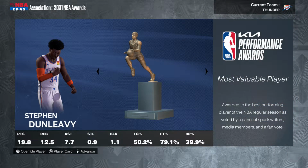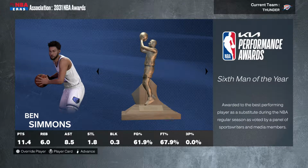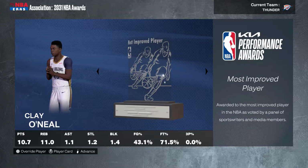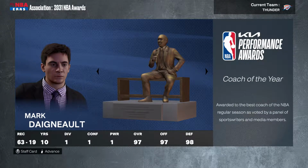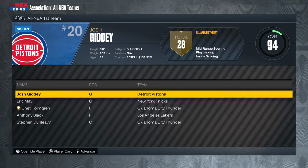Well, damn, now Steven Dunleavy wins MVP. 20, 12, and 7. Taylor Erickson, Rookie of the Year. Benjamin Simmons, Sixth Man of the Year on the Grizzlies, it looks like. Chet Holmgren, still Defensive Player of the Year. Had an incredible season, 25 and 12, but he didn't win MVP. Clay O'Neal, Most Improved. Mark Dagnall, Coach of the Year. At this point, he's like Phil Jackson. He just benefits from everybody being good on the team, it feels like. Zachary Staples wins Executive of the Year.